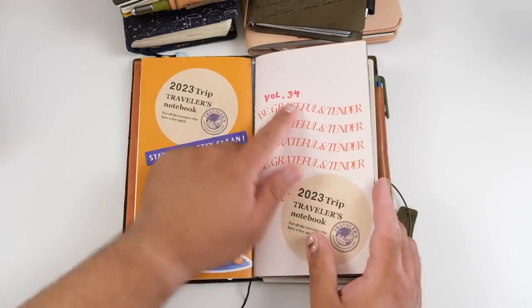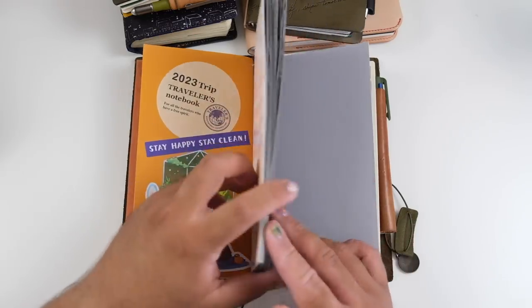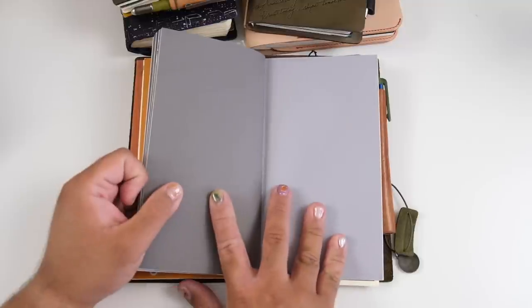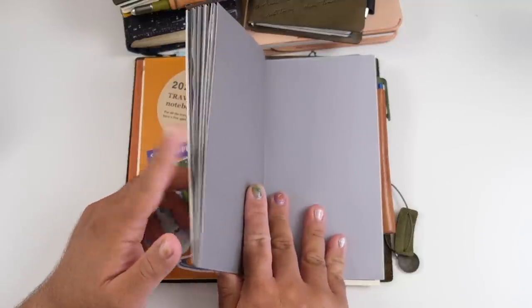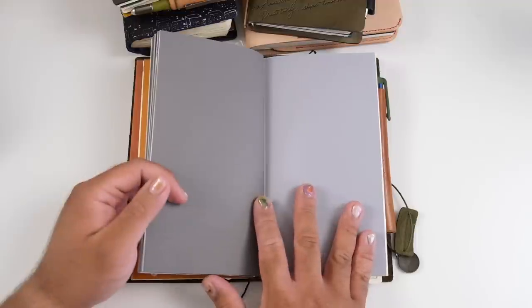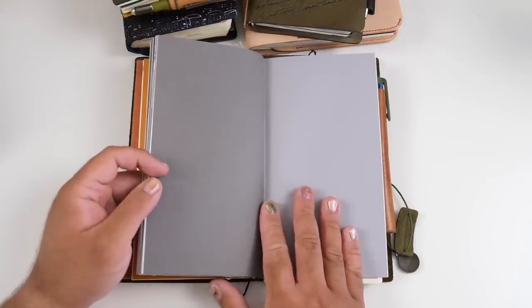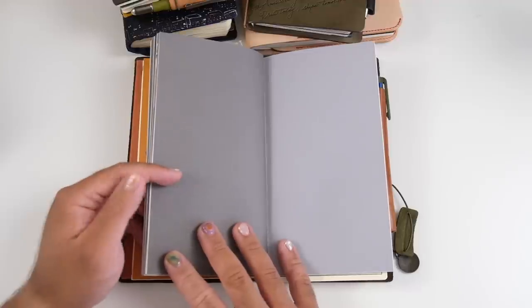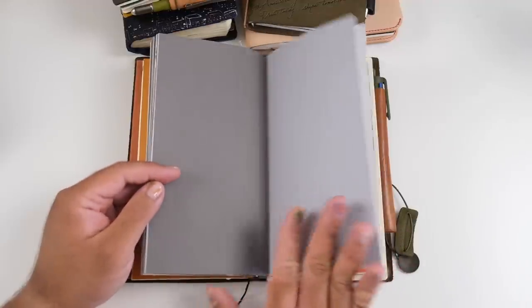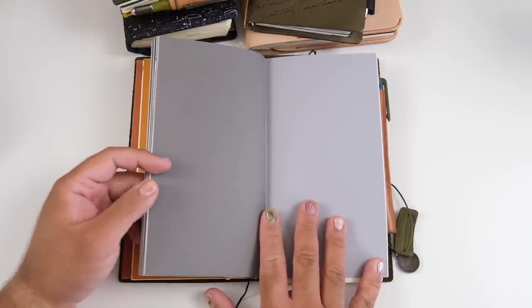It's volume 34, so there's 33 other notebooks that are filled to the brim with memories all the way from 2015, which is crazy. I can't believe I'm still documenting my life in this way. It's the most constant thing in my life, which is actually really funny to say out loud. But I really love this system. It works for me.